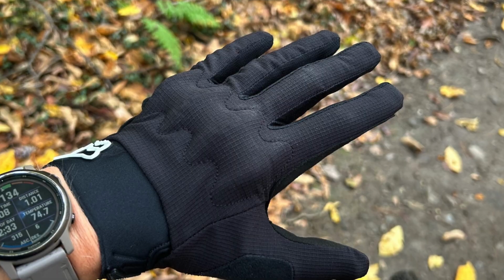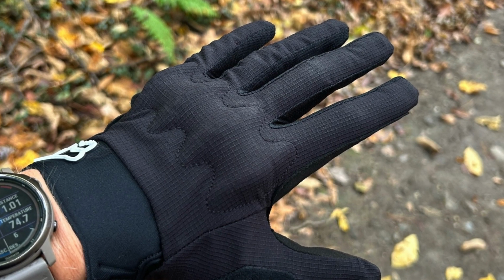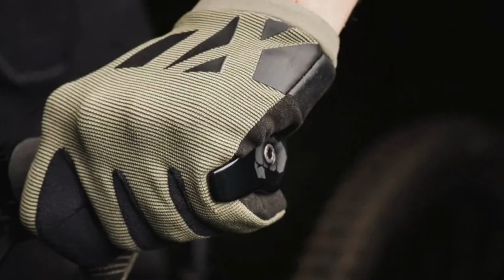So if you're having this problem with gripping the handlebars, pick a grip that is appropriate for you. Another thing is protection. I really like gloves with padding built in, to protect you if you do clip another tree.